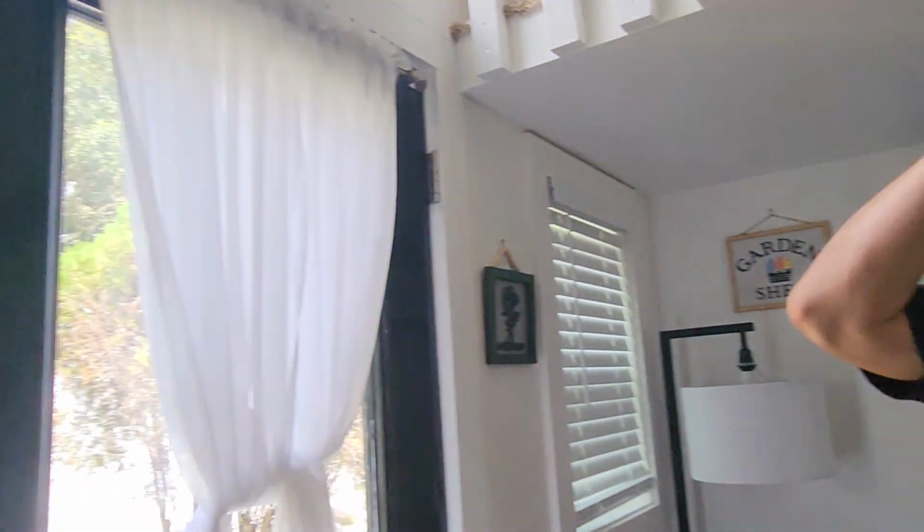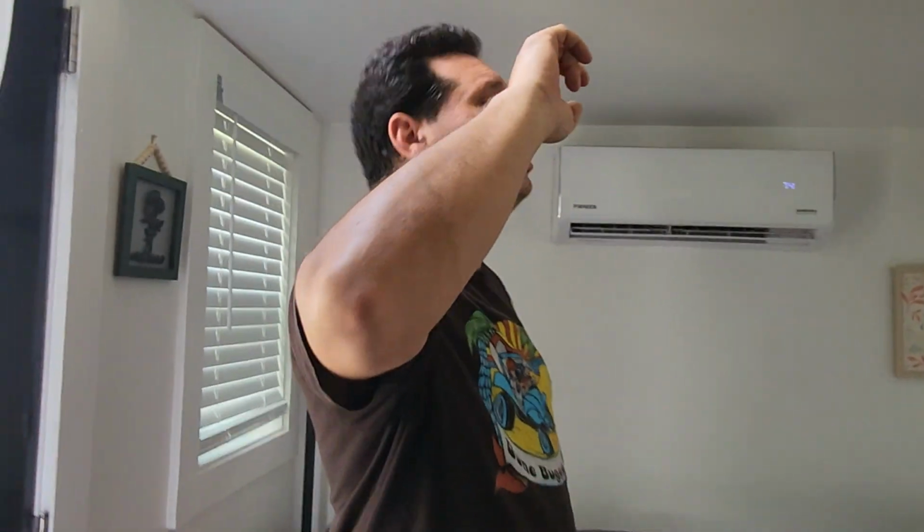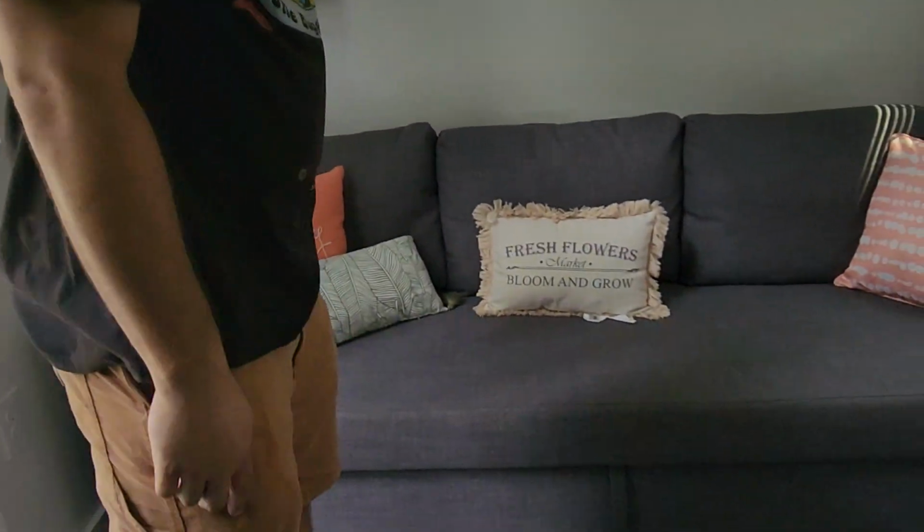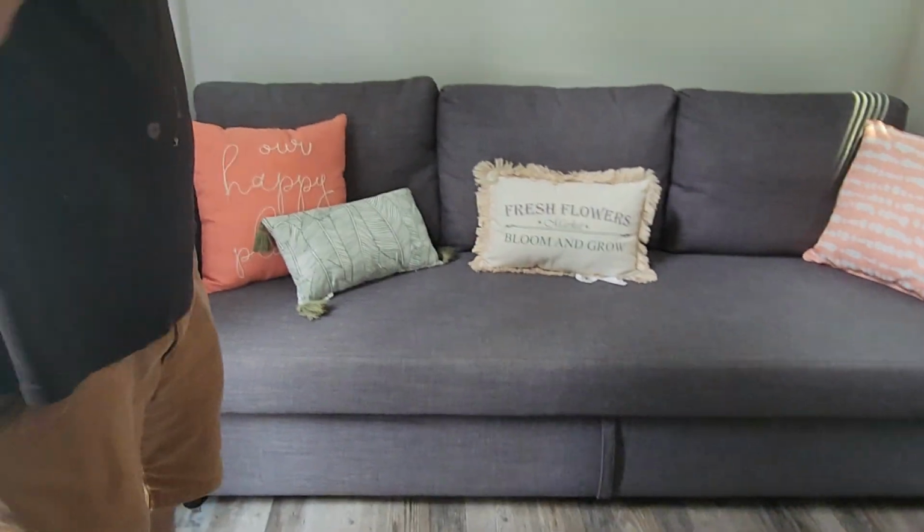It actually sleeps maybe 5 people. 2 people up here and 2 down here, and this is a fold out sofa. So you've got 2 possible Airbnbs here in Citra. Citra Royal Palm RV Park. Yep, remember that, guys.